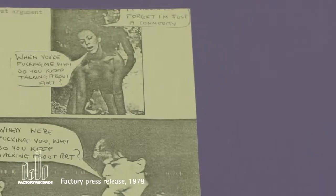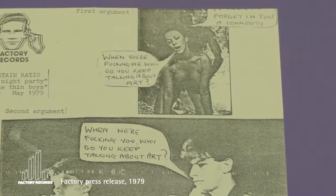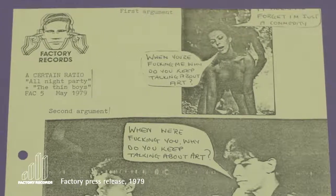This is for A Certain Ratio's all-night party, which is FAC 5. The sleeve was again designed by Peter Saville, but this promotional piece was done, I'm sure, by Tony Wilson. Yeah, it looks like a continuation of that aesthetic, doesn't it really?